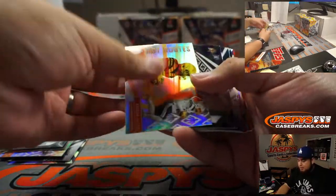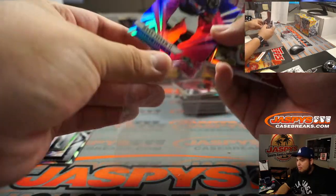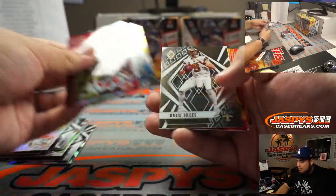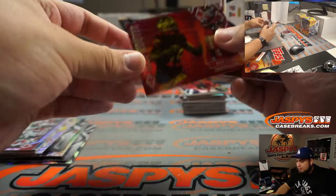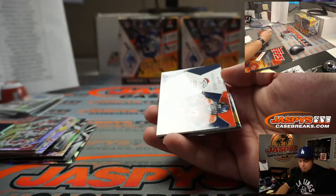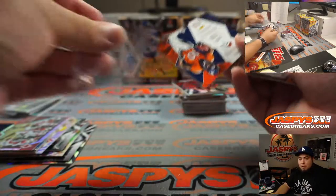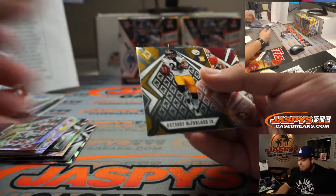Kenyon Drake. Deebo Samuel. And Jerry Jeudy to 149.